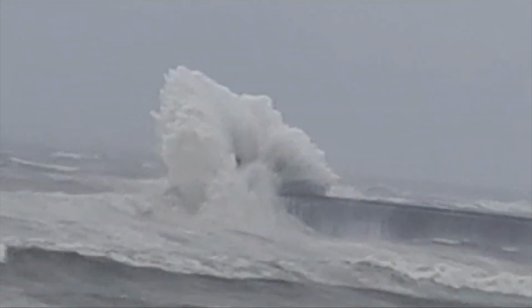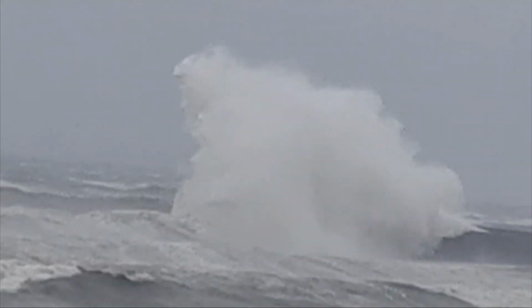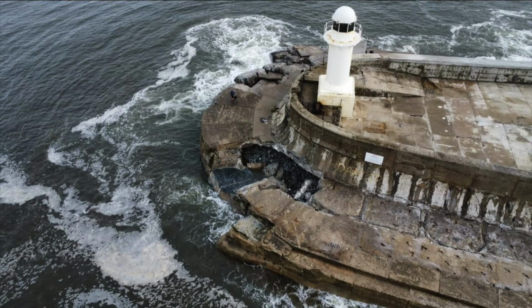This is our local breakwater on the south side of the Tees. Now this has been here decades, as long as I can remember. I've never seen them do any work on this thing. So the direction of the swell has absolutely ripped the end of it off. There's going to be quite a bit of a bill and quite a lot of repair work to fix that.